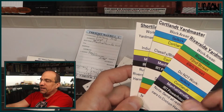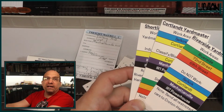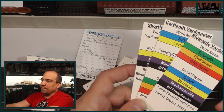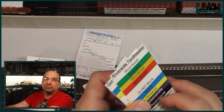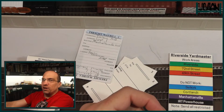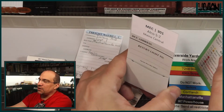Cortland is yellow because it's a bright color. Riverdale is green because my color is green. The orange and the purple are kind of the way they are because I just chose those 2 colors, and I don't really know.